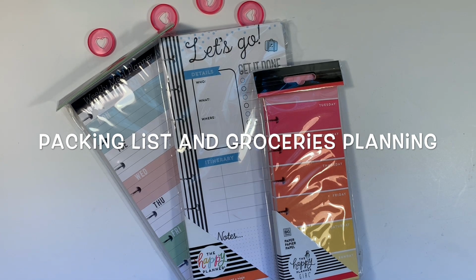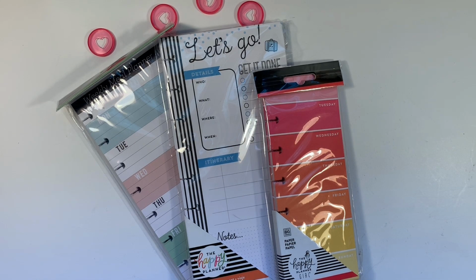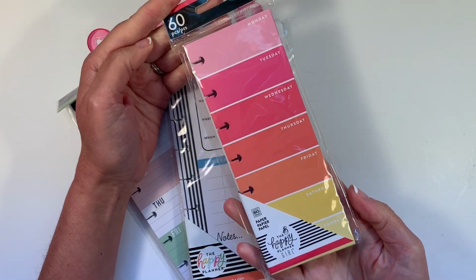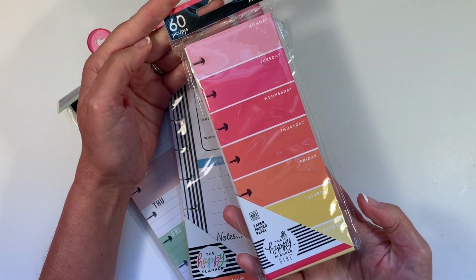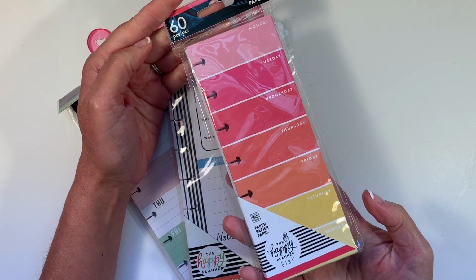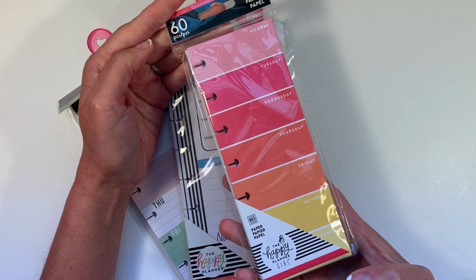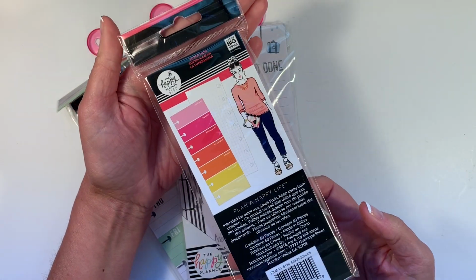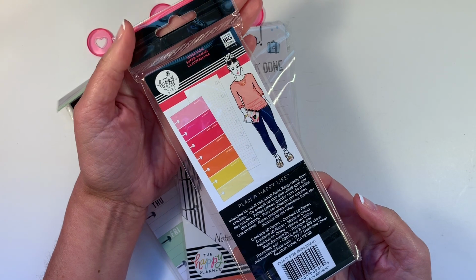In front of me here today, I have a couple of different half sheets that the Happy Planner offers. This particular half sheet is for the mini planner, although you can use the mini half sheets in your classic or big size planner. It's from the Happy Planner Girl line. This is the Supermom half sheet.